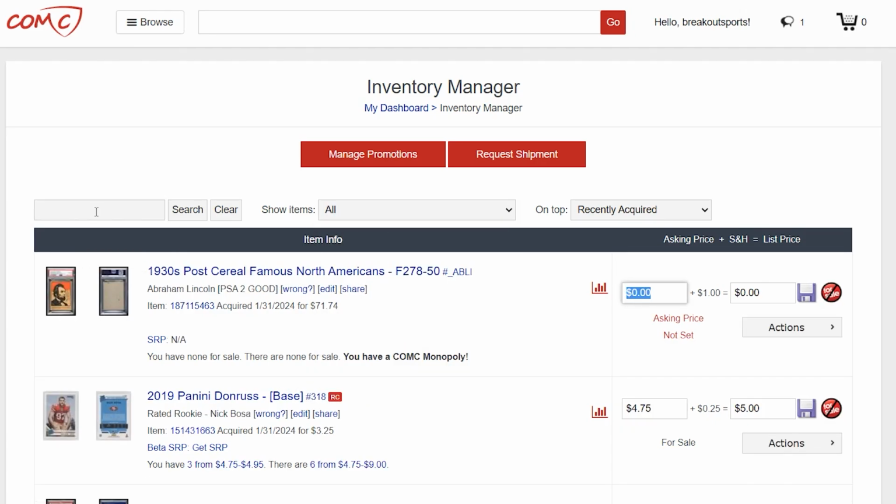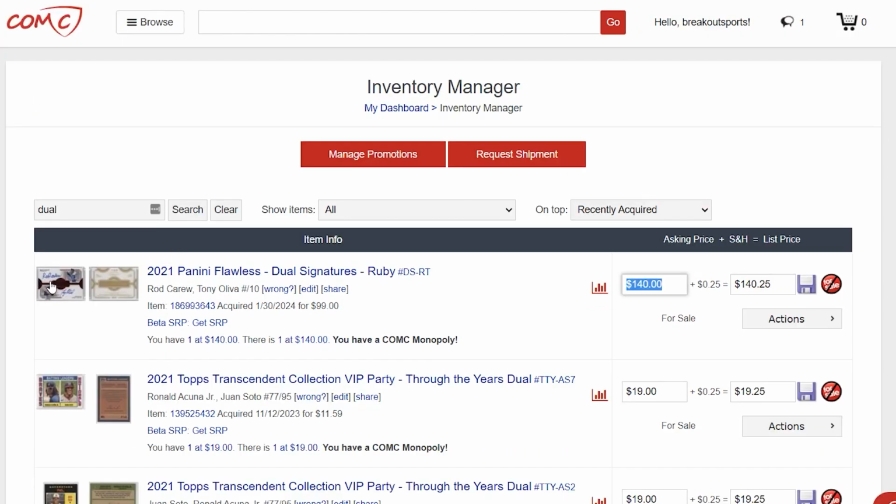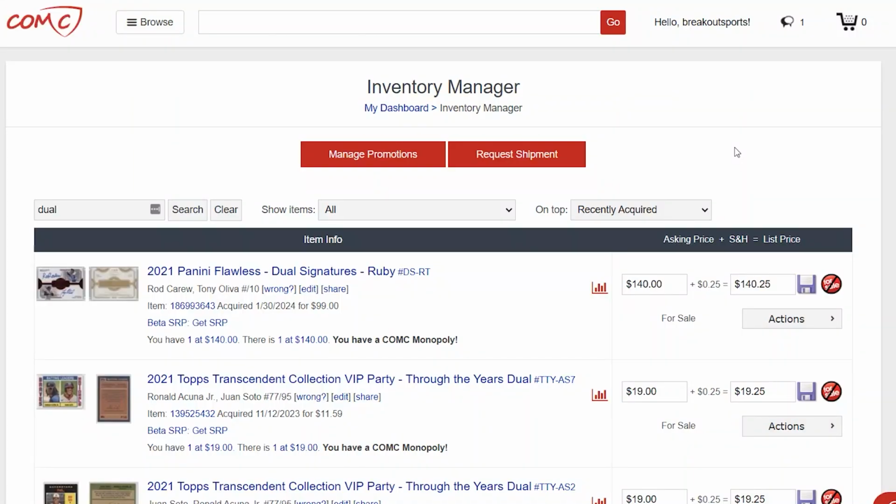I just want to show you a few other things I picked up. I don't know why that showed up over there for dual. So I did pick this one up. I think this was yesterday. Pretty cool card, Carew and Tony Oliva dual auto from Flawless. This one listed for 99 bucks. The number to 5 sold for like 150, 160 bucks. So why not for number to 10?